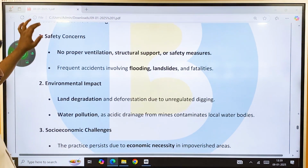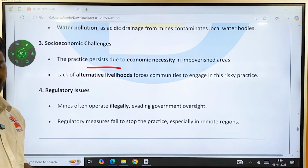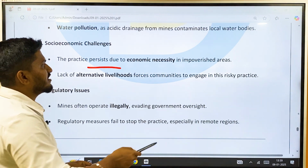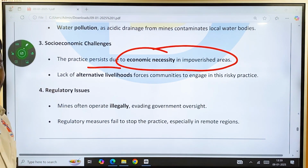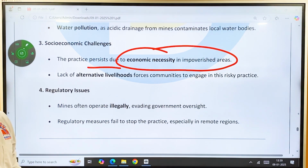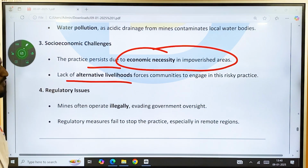And it also has socio-economic challenges. That is, the practice persists even after becoming illegal due to the economic necessity of the impoverished areas, because they don't have any access to economy or livelihoods apart from these areas. They are forced by their economic conditions to work in these areas. The lack of alternative livelihoods forces communities to engage in these risky practices.